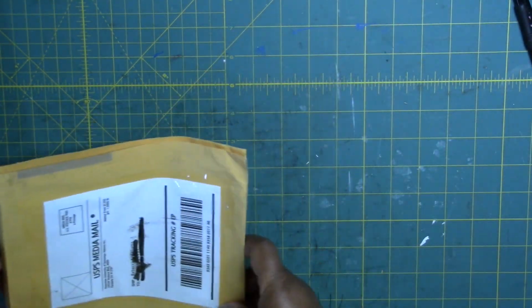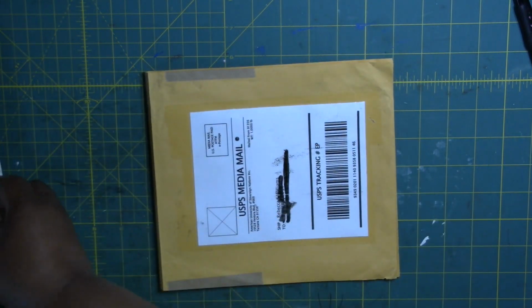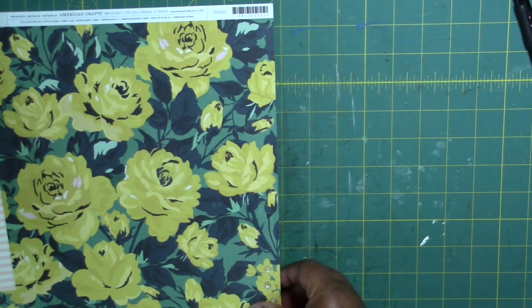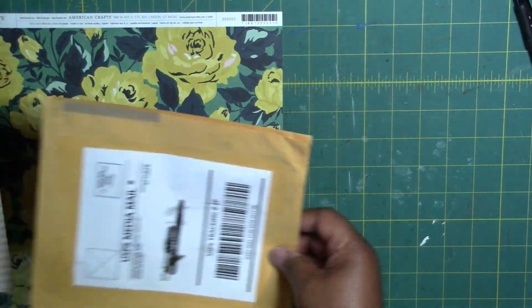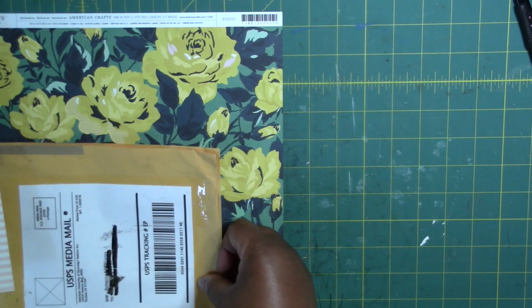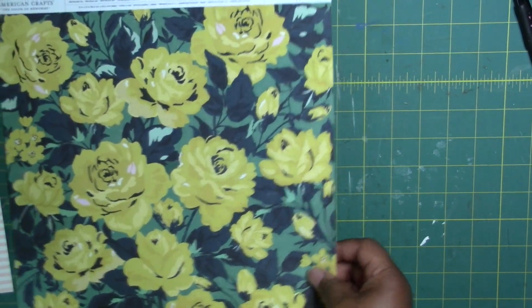8 3/4 by 8. 8 3/4 by 8, right? 8 3/4. Yes, 8 3/4 by 8. So I need to do an inch more than 8 3/4, which would be 9 3/4, which will be right here. Now I'm gonna need to leave a half on each side, an inch on each side. So that's 8 3/4, 9 3/4, 10 3/4. 10 3/4, that's what I need.